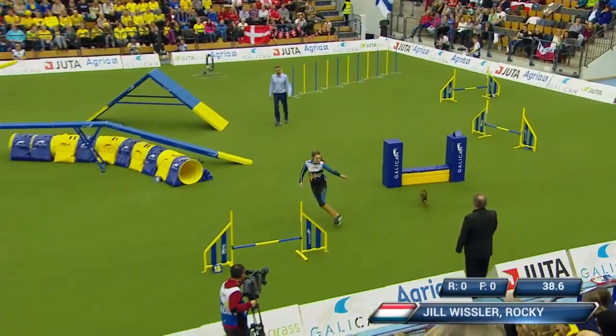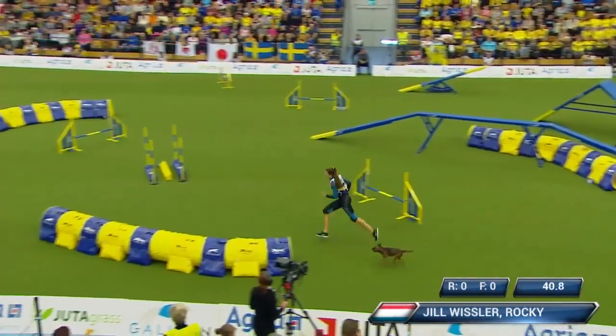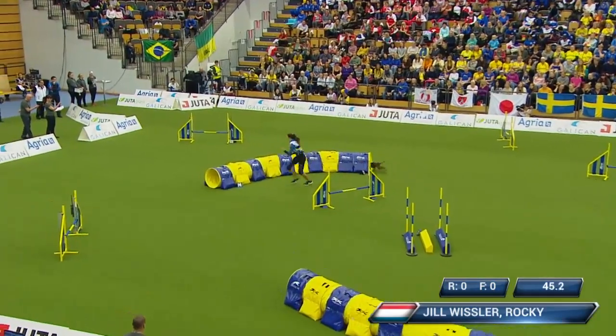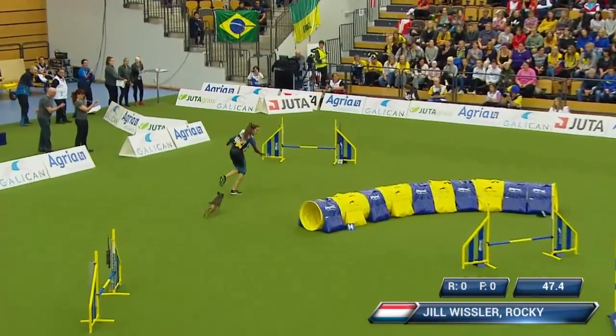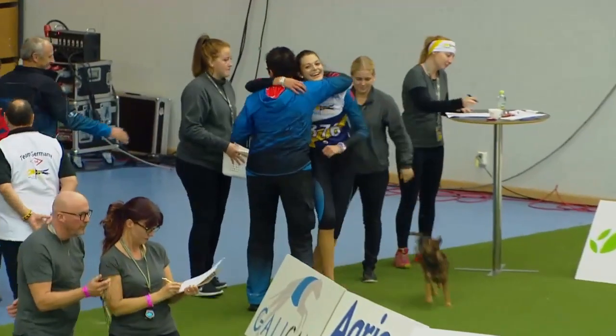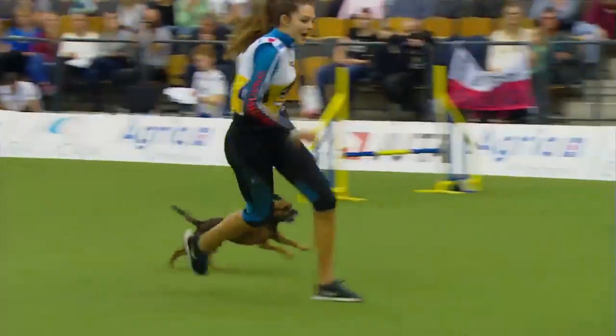And just getting a clean run on this course can take you very far. It can. Very nice. Get out of the way. Yes, she does. And Rocky's clean with a time of 48.51.